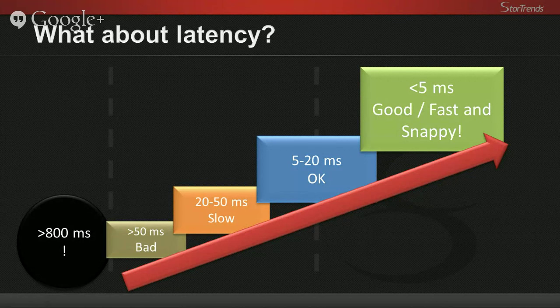So going from the top down, 5 milliseconds is a very fast response time. Snappy is one of my customers' words that they brought to me, and I'll actually show it here in a little bit. They were like, look, I need this thing to be snappy. I need it to move. And so we put in an all flash array and they did exactly that. So obviously everybody's focused on this.